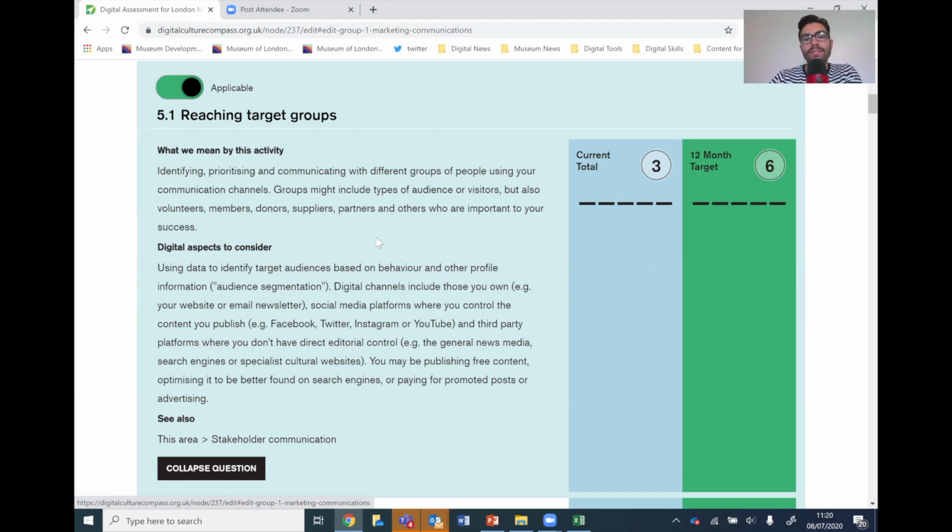The one thing that I will say is, again, this compass has been created for the arts and culture and heritage sector. It's not been created specifically for museums. So you might find that there's some language in here or some wording that you wouldn't necessarily find within a museum context. So it might take you a little bit longer, but it is worth properly reading through what they mean by each activity and thinking about how that relates to a museum context.